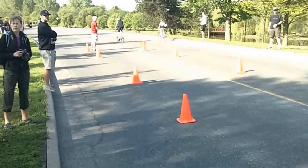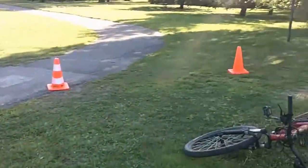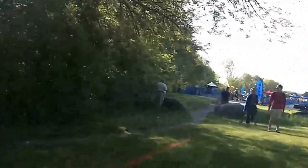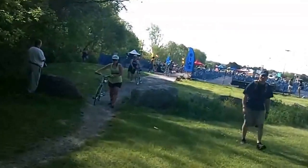So you'll stop before the dismount line, carefully get off your bike, and then carefully run it back into the T-zone. Whenever you're running with your bike or walking with your bike, do be cautious to keep it wide of your hip. What happens sometimes if you keep it too snug to your hip is you'll hit your calf on the pedal as you extend your leg back, and that kind of hurts.